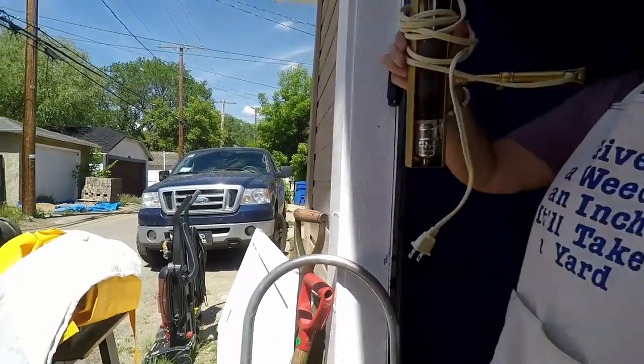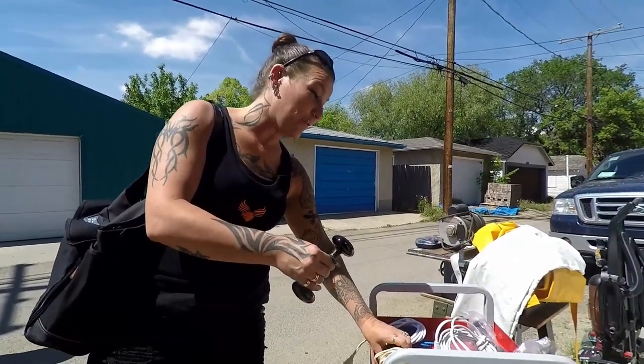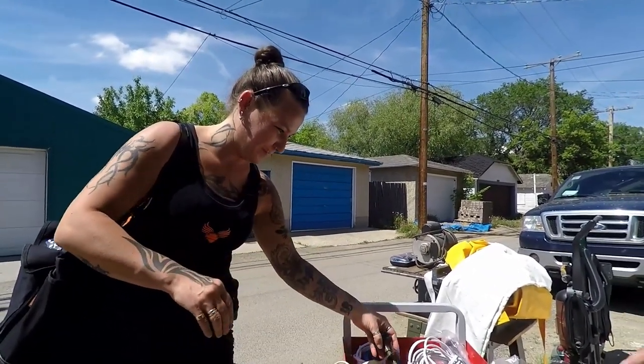Couple bucks, fine with me. And what about this? Couple bucks for that too. Sure. That's antique for sure. So, yeah, we have an old house, so. Oh, awesome! Good. What is it?